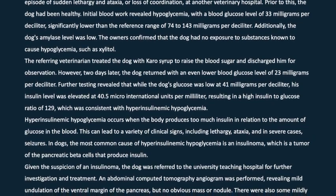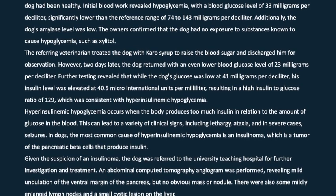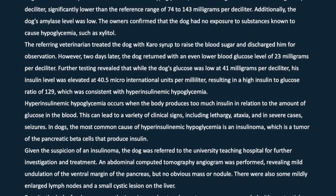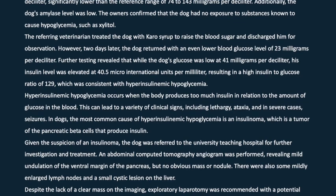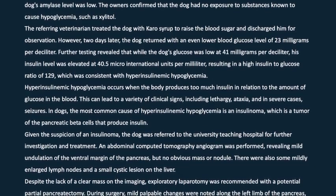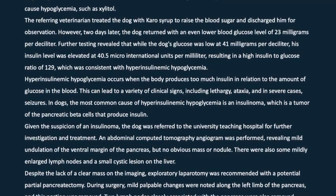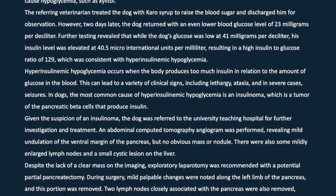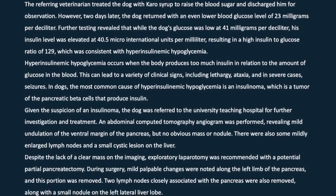Further testing revealed that while the dog's glucose was low at 41 milligrams per deciliter, his insulin level was elevated at 40.5 microinternational units per milliliter, resulting in a high insulin to glucose ratio of 129, which was consistent with hyperinsulinemic hypoglycemia. Hyperinsulinemic hypoglycemia occurs when the body produces too much insulin in relation to the amount of glucose in the blood. This can lead to a variety of clinical signs, including lethargy, ataxia, and in severe cases, seizures.